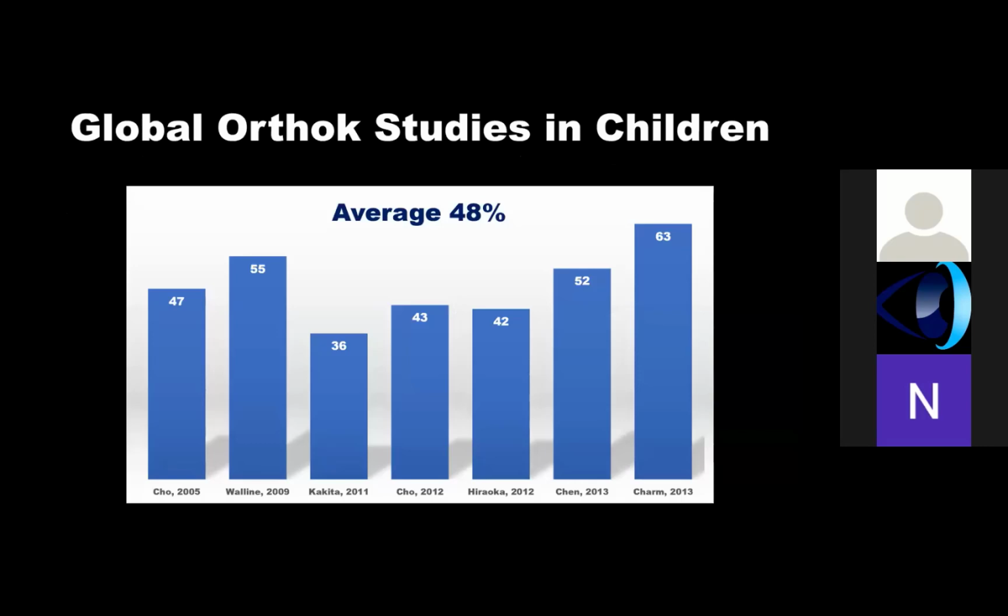Now, Steve, could you take us through what 48% means? Is that literally every patient we fit in Ortho-K has half the eye growth that we'd expect if we didn't fit them with Ortho-K? Or can you provide some perspective here?